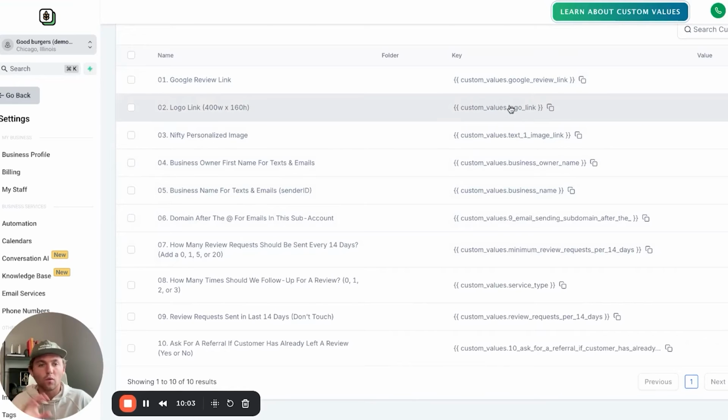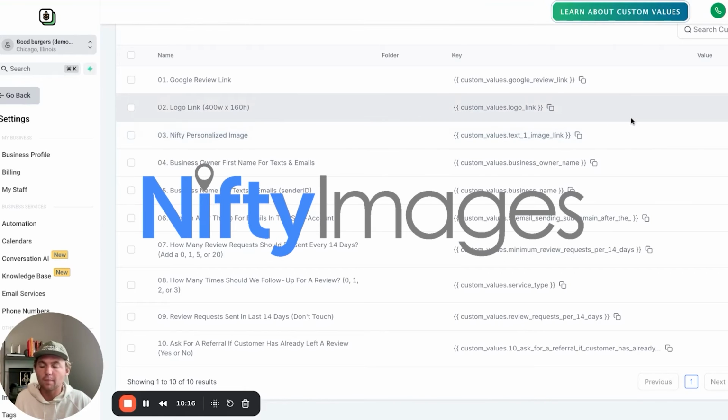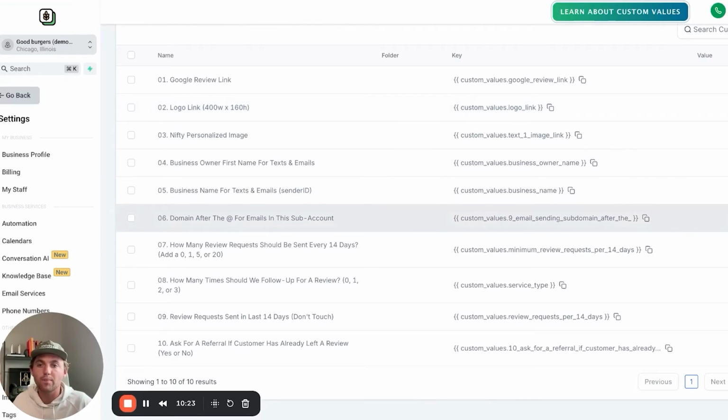So obviously Google review link, you know, that is logo link. This is a photo of their logo for the emails, stuff like that. Personalized image. We send out review requests with personalized images so that we can auto-populate the end customer's name on it. And we use a tool called Nifty Images for that. But basically, let's say you reach out to Sally. Well, then we can add Sally's name to that photo to get her attention, right?